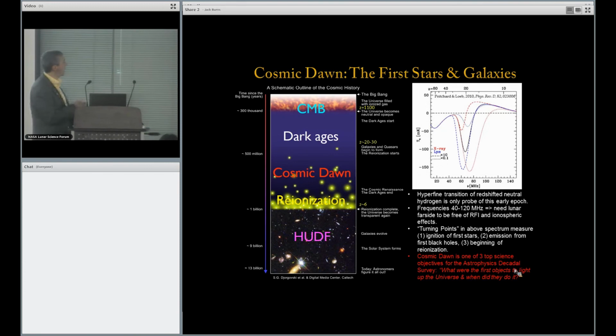Coming out of the CMB era, this is where the first atoms are formed, so where the first electrons and protons are coming together to form hydrogen. And so you have an all-neutral hydrogen intergalactic medium. But within that are the seeds of the first stars and galaxies. They begin collapsing under their own gravity, with dark matter seeds, actually, to spur them on.